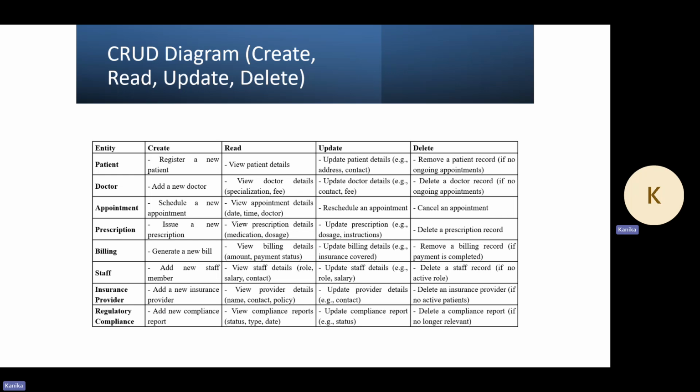If we talk about a prescription, they can issue a new prescription and view prescription details, medication, and dosage. When we talk about update, they can easily update the prescription, for example if they want to increase the dosage or change the instructions on how to take it. If they are no longer required to take that medication, they will delete that prescription from the record. If we talk about billing, they generate a new bill and view billing details like amount and payment status, update billing details like insurance record, and remove billing records if payment is completed.